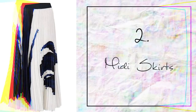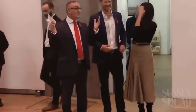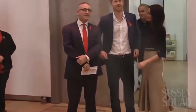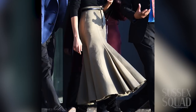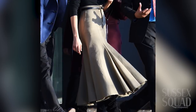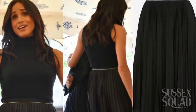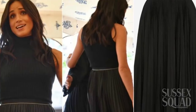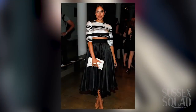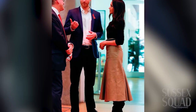Meghan has proven that a midi skirt is anything but boring, especially when done in leather or flared silhouettes. A midi skirt is just a skirt that goes past your knees. It can be a pencil skirt or something that flows out more like an A-line. Meghan absolutely loves these. While she wears her fair share of dresses, I'd say the midi skirt is her go-to for those on-the-go engagements. I mean, sometimes she has 3 or 4 engagements in a short span of time, but also because it's easy to pair and mix and match.